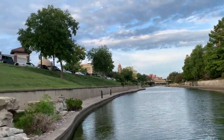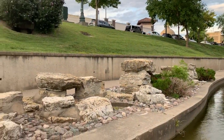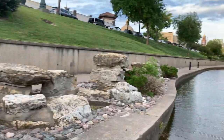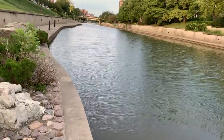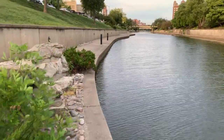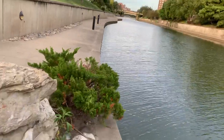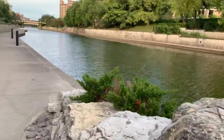To the left, we have people on scooters up there. You can't see their tracks. Got some rock formations here along the wall. And we've got me starting the journey. Don't want to fall into the canal. So I may go to the left here. Yeah, looks a little dangerous for me. I go between the rocks. That's better.